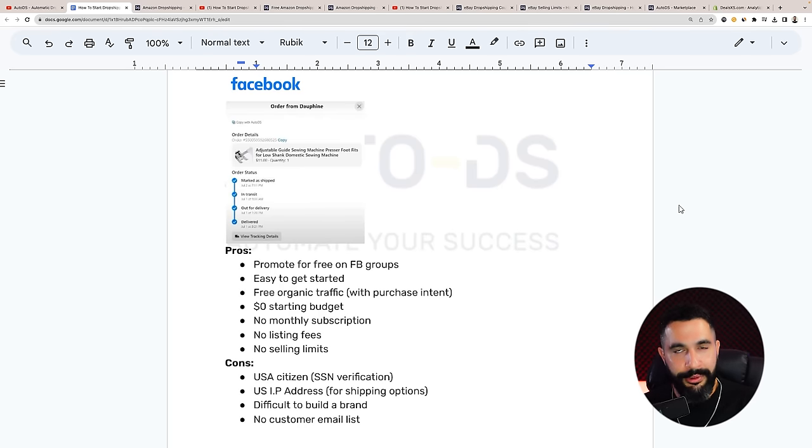Now, some of the cons of dropshipping on Facebook Marketplace, and take this into consideration: you need to be a US citizen because you will have to provide your SSN, social security number, for verification once you reach $500 in sales. Not only that, on Facebook Marketplace you can pretty much dropship only to the United States audience, but if you want to do that successfully, you're gonna have to have the shipping options available when you're adding a listing to the Facebook Marketplace. And in order for that to happen, you have to be connecting through a US IP address. In other words, you need to live in the United States and you need to be a US citizen if you want to dropship successfully on Facebook Marketplace. Otherwise, there are some ways to go around it, but I'm not gonna go over that in this video.